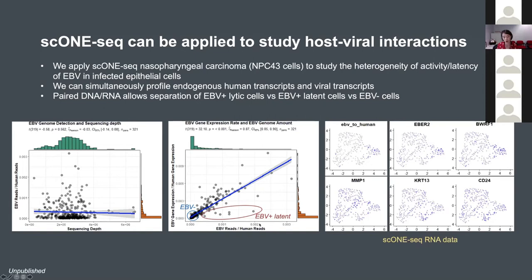And then if we correlate the EBV genome reads to the EBV gene expression, you can see that in general the correlation is positive. So the more copies of EBV we have in each cell, the higher the expression level of EBV genes also in that cell. But as I show here with this red circle, these cells clearly have a high quantity of EBV genome copies, but a very low, or lower than expected, EBV gene expression. And so we would probably say that these are likely to be the EBV positive latent cells.